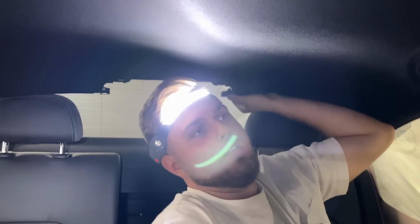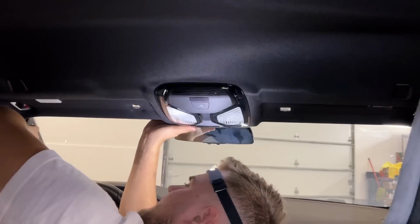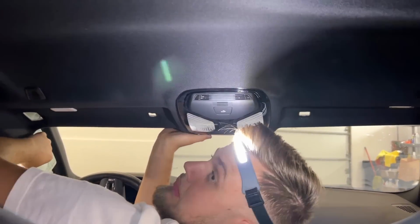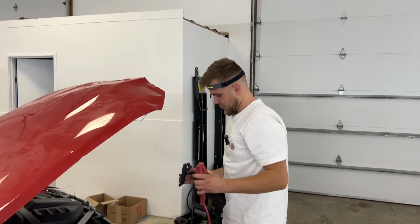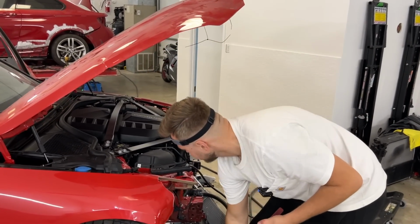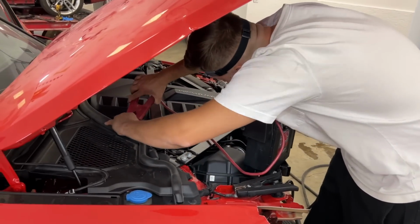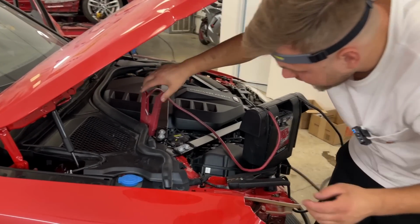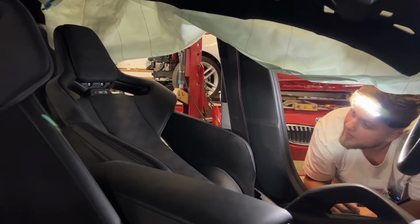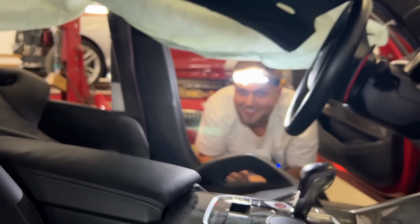We installed curtains in this bad boy too. So we're gonna go ahead and try to lower the seats as much as we can and get this headliner out of here. If not, I think we have to start pulling seats, and if not, then we have to cut the rear glass. You can sleep on these.